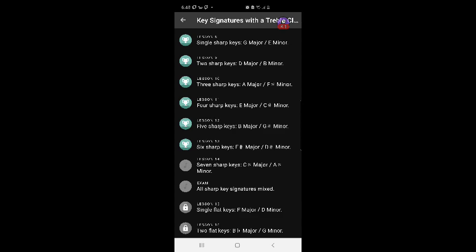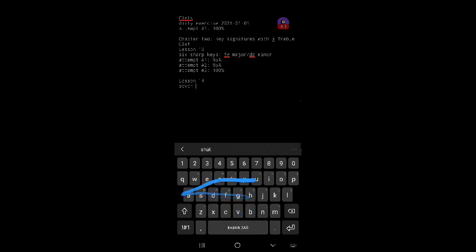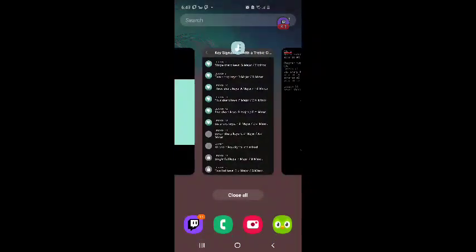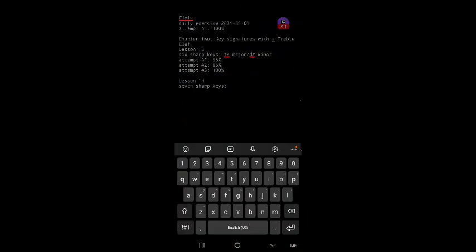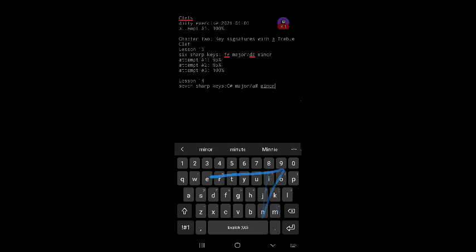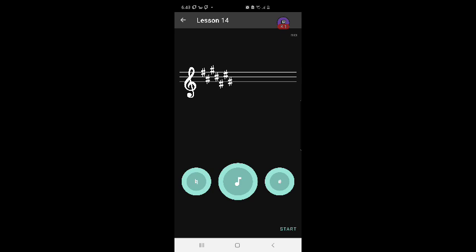Seven sharp keys, C sharp major, A sharp minor. Seven sharp keys. C sharp major, A sharp minor. Lesson 14. Okay. F, C, G, D, A, E, B.